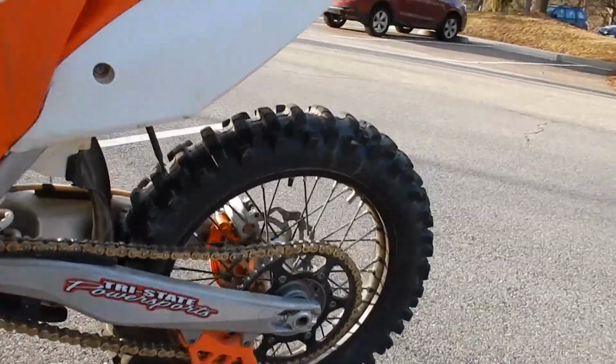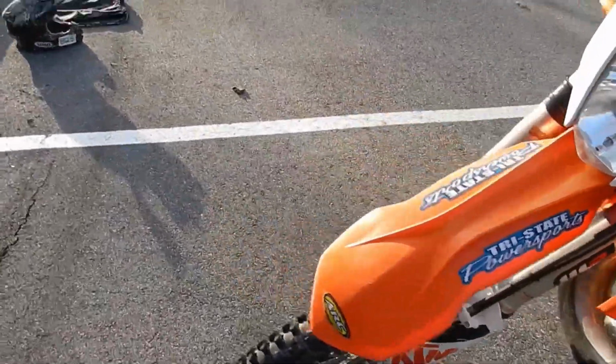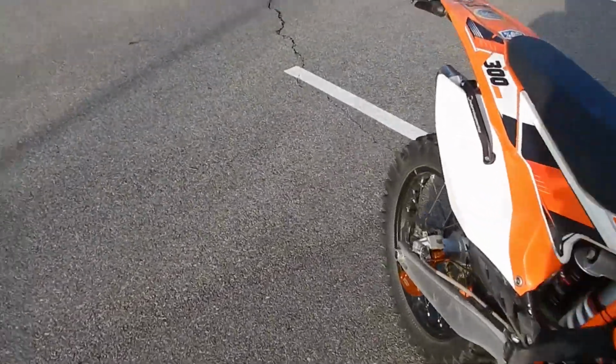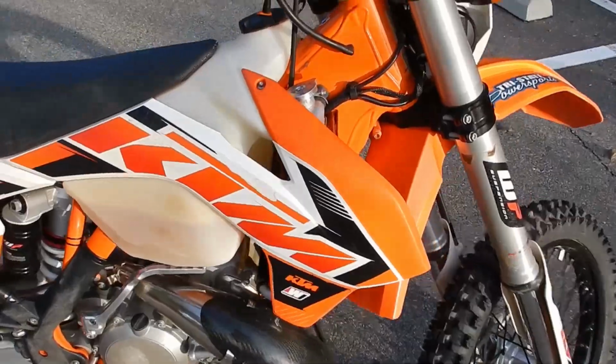I don't know. So the gearing is actually pretty cool. Say you're cruising in fifth gear, you can cruise 40, 45, 50 miles an hour without bogging the bike. It runs really nice on the road, super smooth.